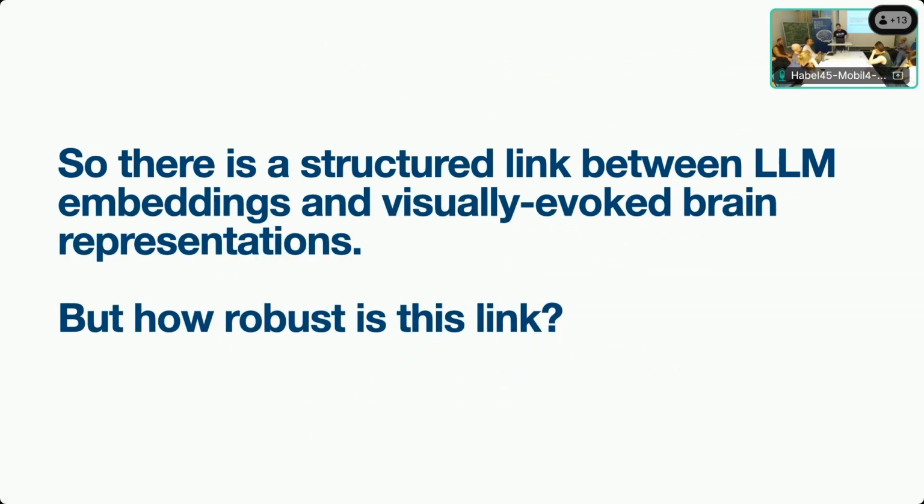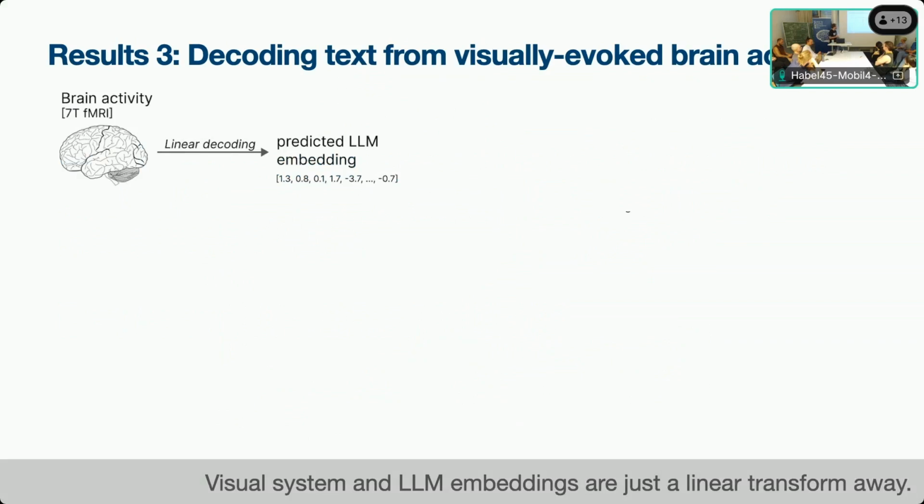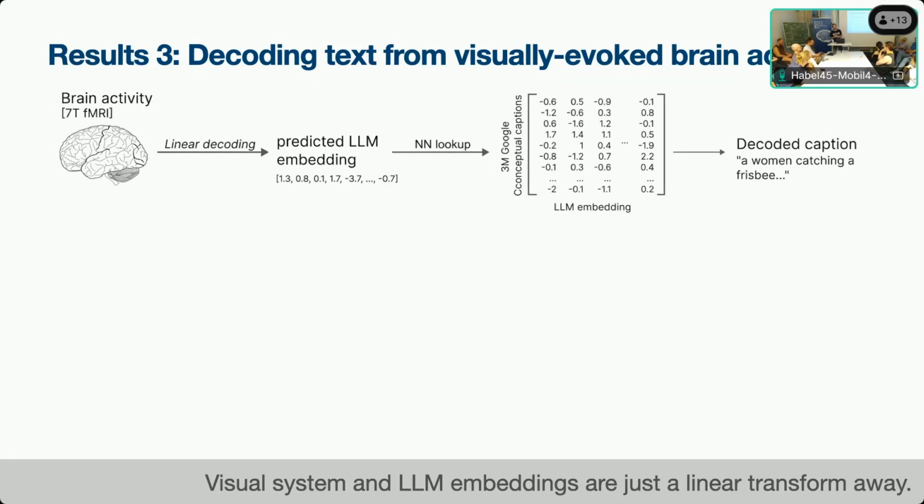But how robust is this link? Maybe it's working a little bit, but not well enough that we can retrieve any interesting information from it. To test this, we tried to decode text from visually evoked brain activities. So basically, we're trying to do the inverse mapping of what I just explained. We take the brain responses to a certain image, and we train a linear model to predict the large language model embedding for this image. Okay, so the subject is there in the scanner, they are seeing an image, we get their brain activity, and we try to predict the large language model embedding for this brain activity. And then from that, we can easily get some text. We can decode text from visually evoked stimuli.